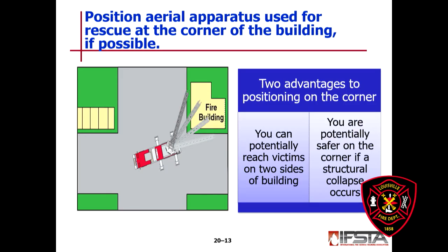What's another thing about parking on the corner of the building? What else is a good thing? It helps, especially if the whole building is on fire. What's another good thing?